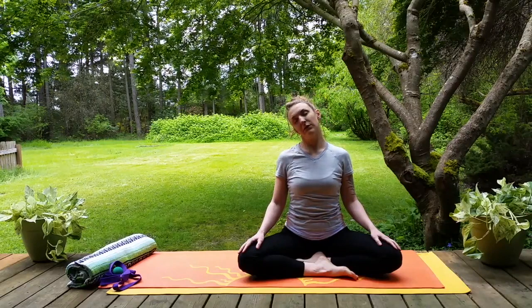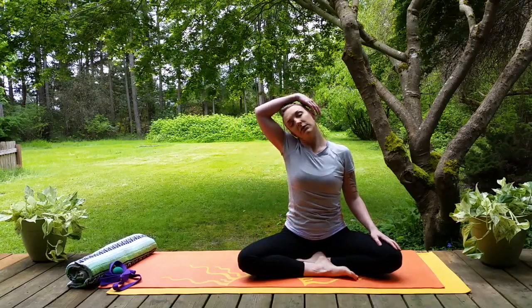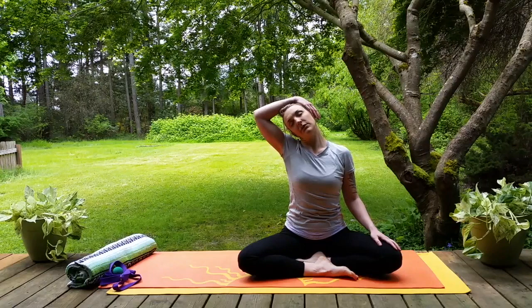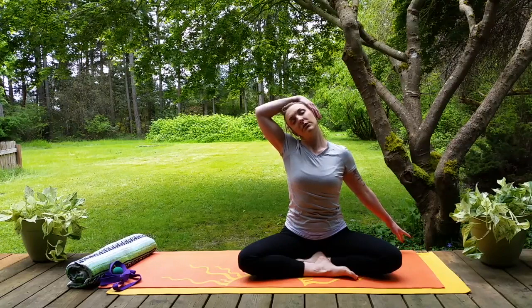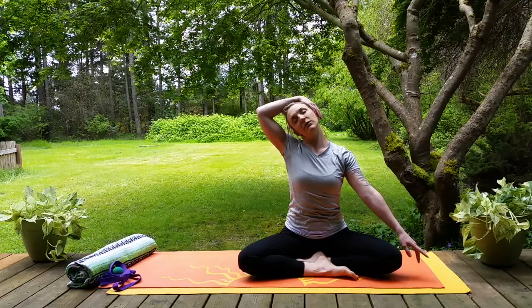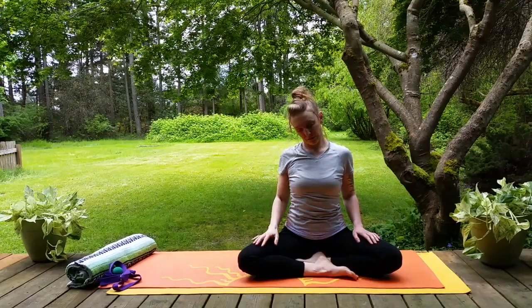Pausing on one side, we're going to bring the arm up and over the head, allowing gravity to gently bring the weight of the arm down. Draw the other arm out and down. Reach behind, in front, changing the sensation of the stretch, and feel free to stop and explore anywhere that needs some extra love. And then when you're finished, do the other side.